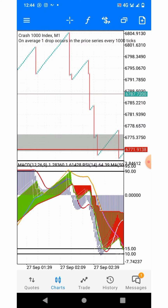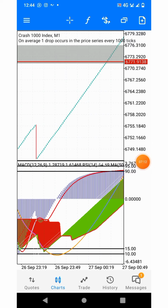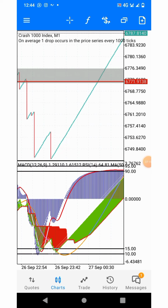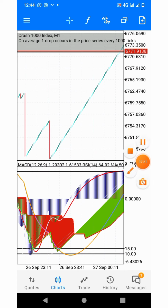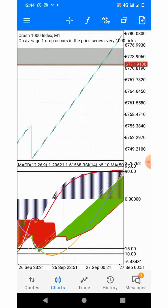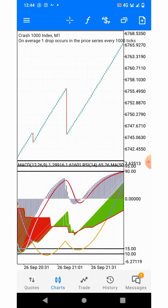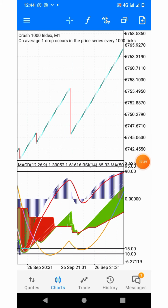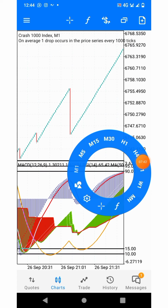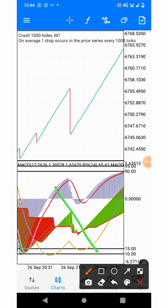So it changes color, you have to buy. But for Boom 1000, it is the only recommended pair which I recommend that you can catch spikes on, and you can trade both ways. You can catch spikes and you can also sell, guys. That's the only pair which I recommend that you can trade both ways. Other than that, you stick to Crash 1000 and any other pairs you want to be trading, but I advise you to stick to Crash 1000 and Boom 1000.